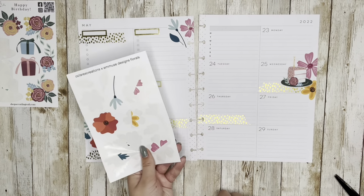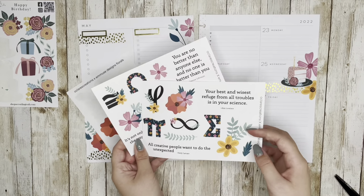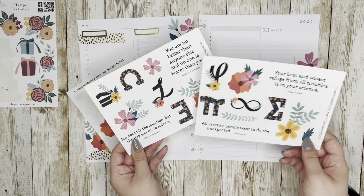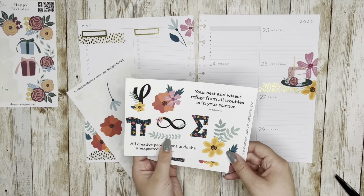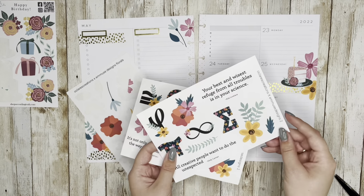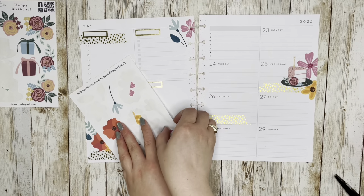So I have more of these florals. On the other 2 sheets, I have some math-themed quotes and some more florals. That's why I pulled them. I do like this kind of branch or vine that's on the second sheet of the collab. But maybe I keep these 2 sheets intact and I just finish what I have on the floral sheet of things.